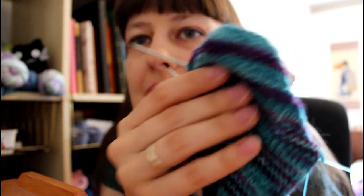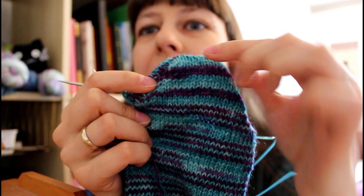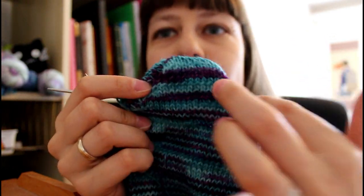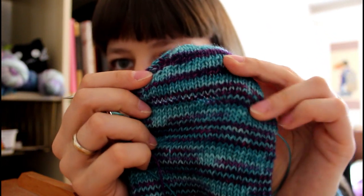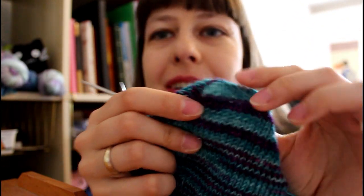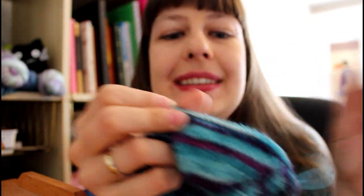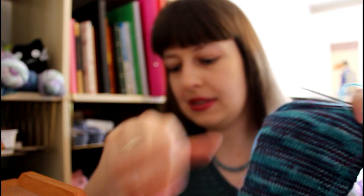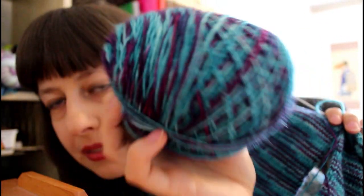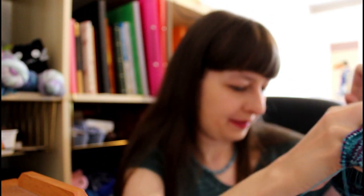And yeah, as you can see here, on this heel, because you're doing shorter rows, the repeats got taller, but I don't mind. I find it really pretty. So, yay! I like them a lot. And I still have really a lot of yarn left. Look at that. So, these are my socks for this week.